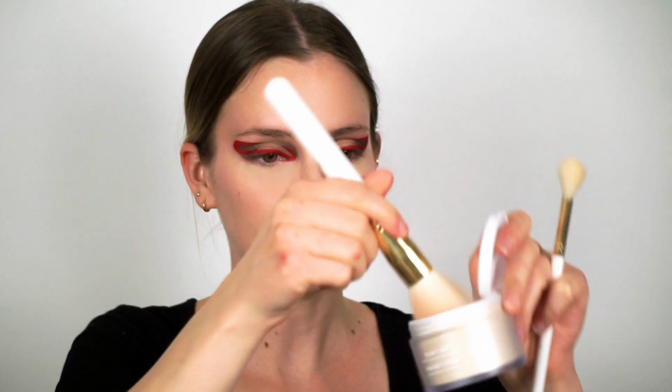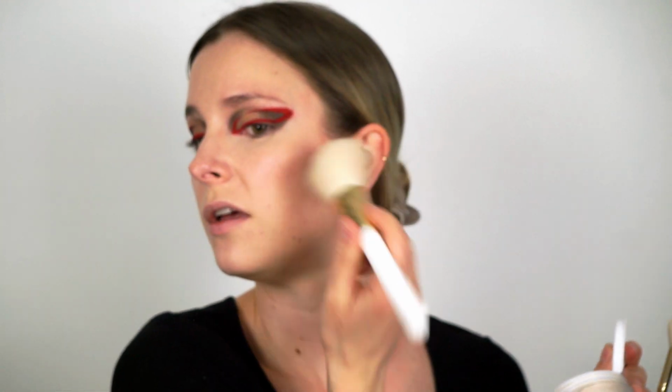And then I'm just going to take a big fluffy brush, and I'm just going to very lightly go like that in my powder, like nothing much, and just set the rest of my face, but nothing too crazy. For my bronzer, I really want to go into this one right here.